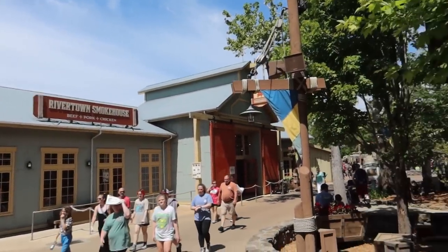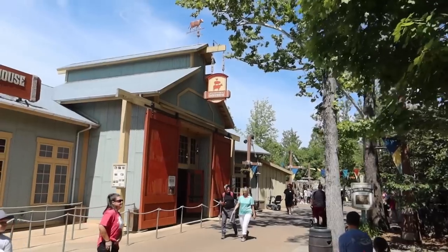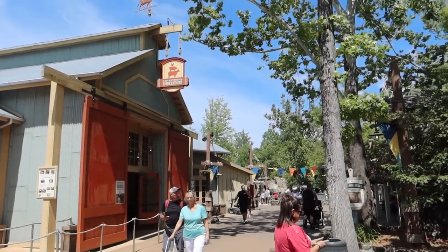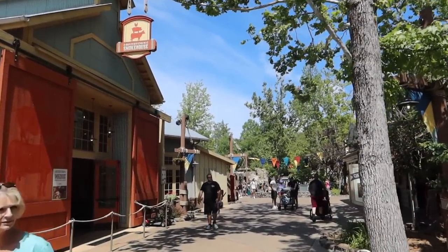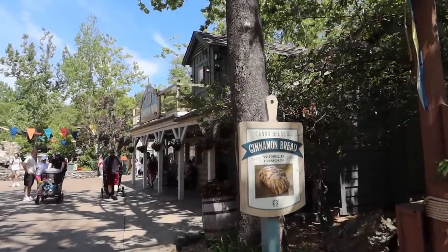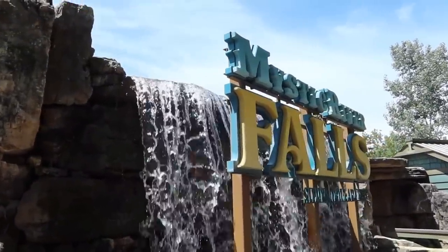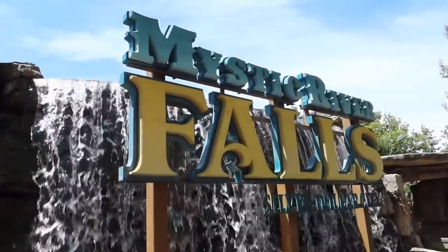Rivertown Smokehouse down here, another stage with live performances. Beautiful. And I believe there's a huge entrance sign just around here too. Let's go and have a look at that. Wouldn't be an American ride without a big entrance sign, would it? Oh, and there's the world famous cinnamon bread. Wow, look at that. Mystic River Falls.